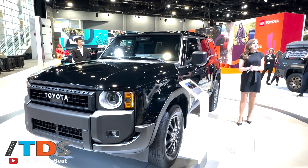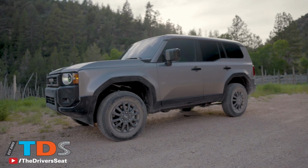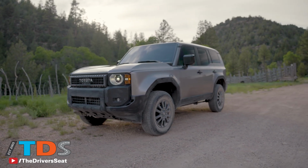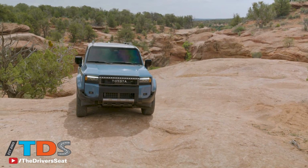There are 7 exterior colors. This is black, of course, but we have many other exciting colors like meteor shower and underground. And there are 2 colors that will have a 2-tone body style. That will be the heritage blue and the trail dust. And those 2 colors will have a grayscale color roof.